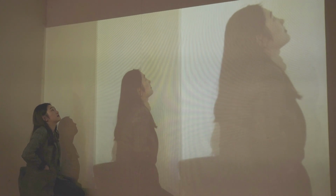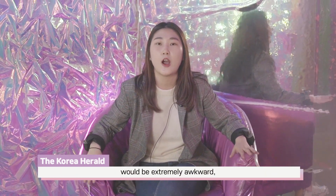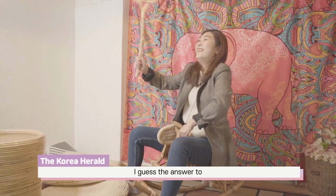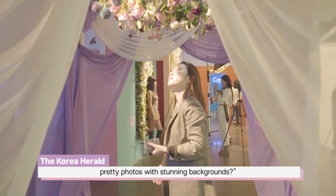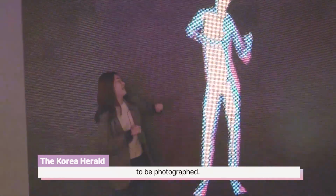Okay guys, so in the beginning, I honestly thought this whole photo shoot thing in an open studio would be super awkward and tickling, but I think I'm gonna admit now, I'm actually having so much fun at the moment and enjoying it. I guess the answer to how come a lot of Koreans have such nice, pretty photos with stunning backgrounds has kind of revealed itself. The studio exhibition provides a fun atmosphere for you to be photographed.